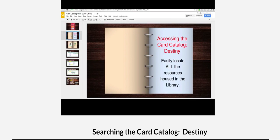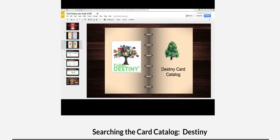Basically, accessing the card catalog, or Destiny, is the easiest way for you to locate all the resources that we have housed in the library. Once you access the school webpage, the district site, you will be able to locate the card catalog with one of these 2 icons, either the little tree where it will say Destiny Card Catalog, or from the library webpage with a symbol like this that says Follett Destiny. In either case, it will take you to the same place.